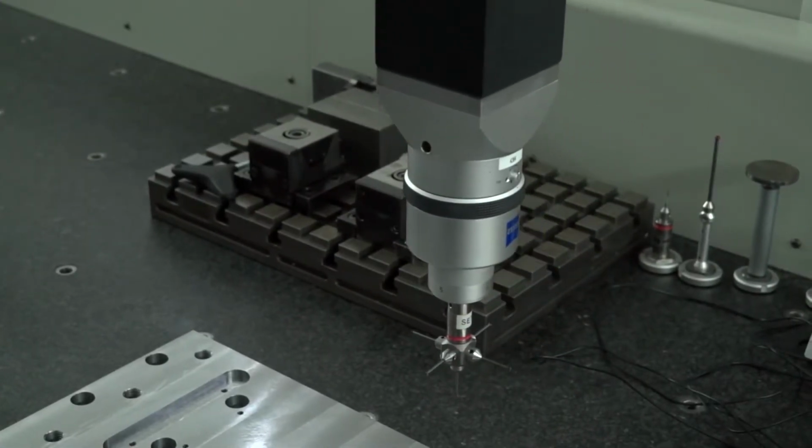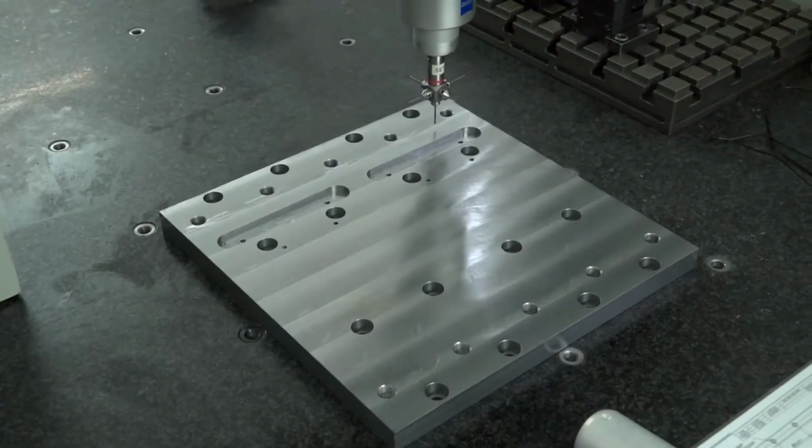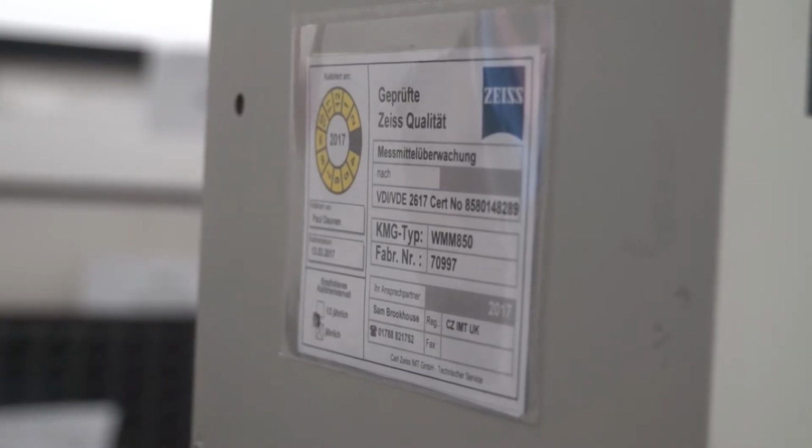Okay. Now, solid granite bed, what sort of size is it? Well, this will do 2 metres by 1, and we have 700 in the Z, so it's quite a capacity, really. Yeah, huge capacity. What about accuracy? Well, we have it properly measured by the manufacturer Zeiss, plus or minus 2 microns guaranteed.